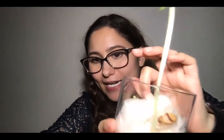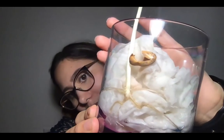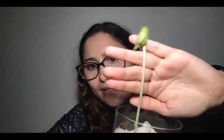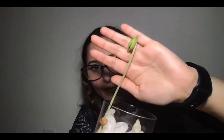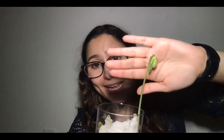All right, now I am going to show you the one that grew in the sunlight. Here is the plant that grew in the sunlight. I see the roots right there. I see that the shell came off of this plant. And here is the top of the plant. Ooh, do you see that leaf right here? Yep, there it is. This plant grew a leaf.